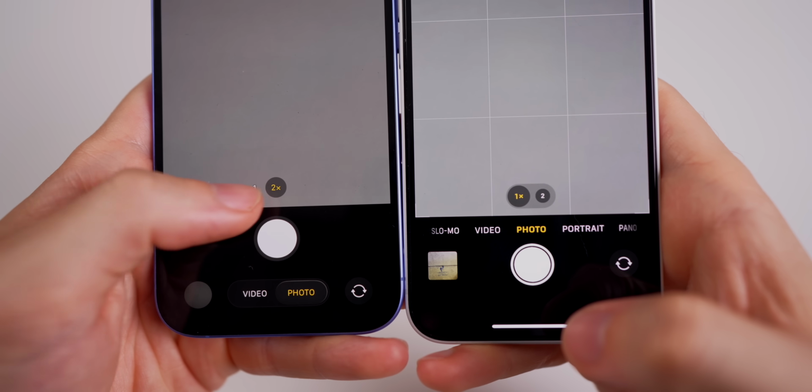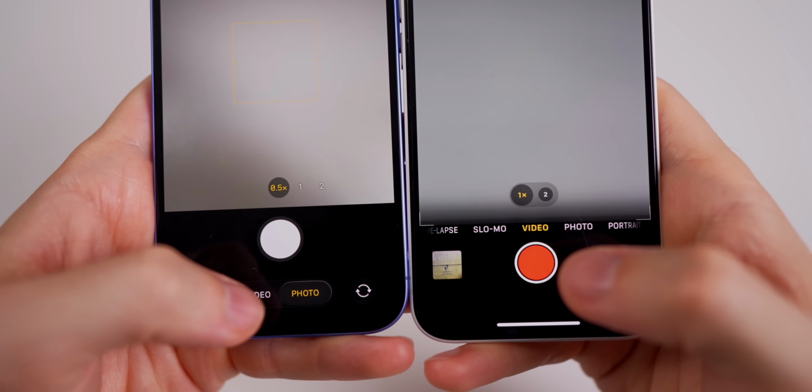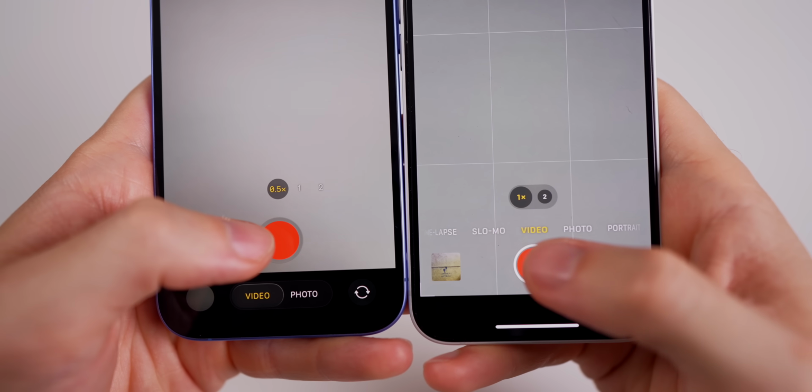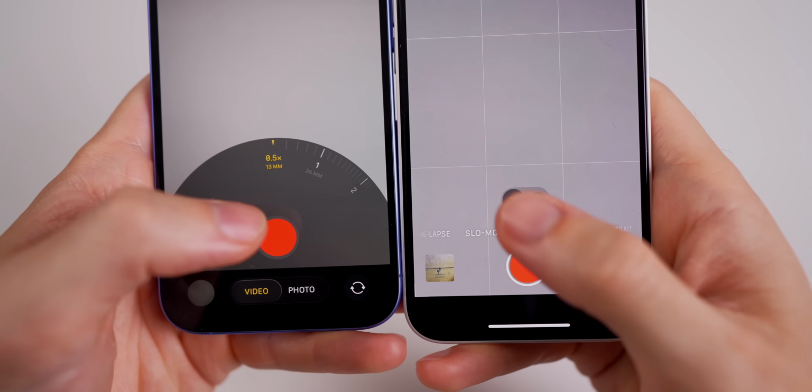However, I have to mention this, I do really miss the ultra wide lens on the iPhone 16e. As somebody who's had a 0.5x ultra wide lens for so long, I use that all the time, especially when recording videos. I really missed having that 0.5x when I switched to the 16e. And of course, no macro shots either, because we don't have that ultra wide lens. So that was a bit disappointing, but if you're not used to it, it may not be a big deal to you.